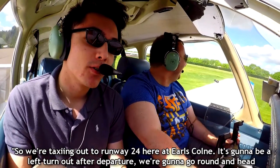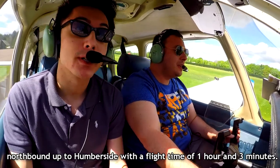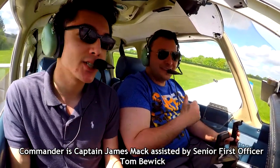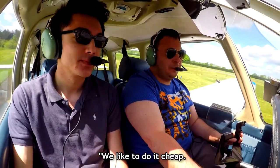So a taxi now to runway 24 here at Earls Colne. There's going to be a left turn out after departure. We're going to go round and head northbound up to Humberside with a flight time of 1 hour and 3 minutes. Commander is Captain James Mack, assisted by Senior First Officer Tom Buick. And in the cabin we've got no one. We like to do it cheap.